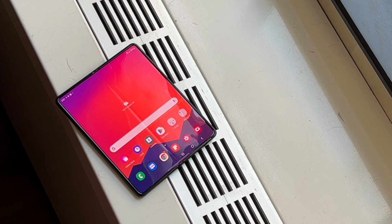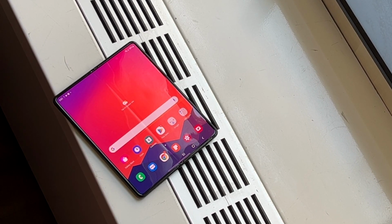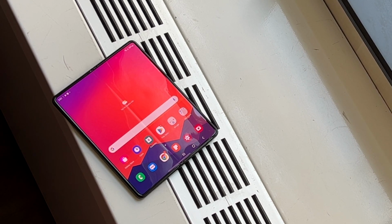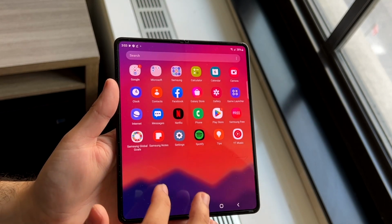Now in terms of performance, this phone has the Qualcomm Snapdragon 888 chipset inside of it with 12 gigabytes of RAM on both of the models. Now, I will say this phone is still a very good performing phone.